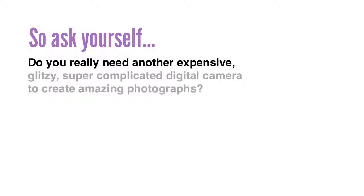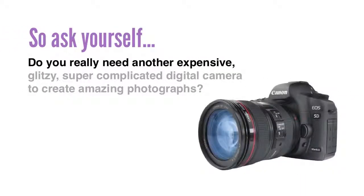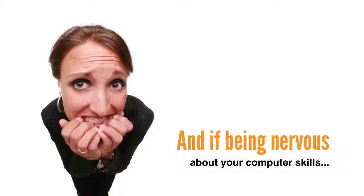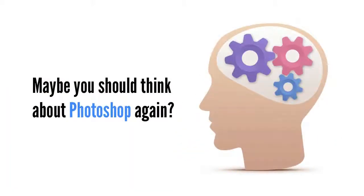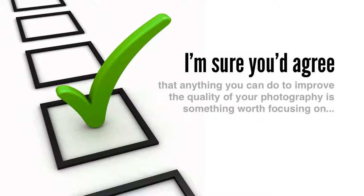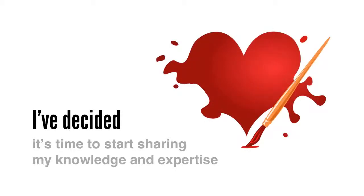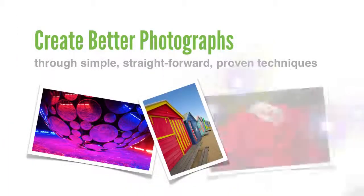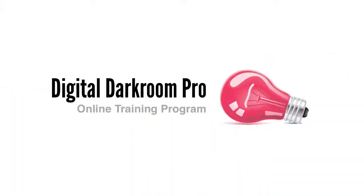So ask yourself, do you really need another expensive, glitzy, super complicated digital camera to create amazing photographs? And if being nervous about your computer skills is stopping you, maybe you should think about Photoshop again. I'm sure you'd agree that anything you can do to improve the quality of your photography is something worth focusing on.